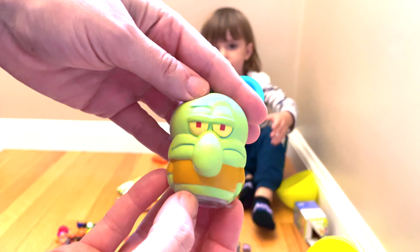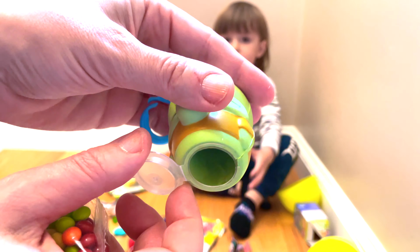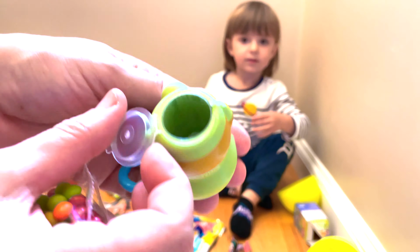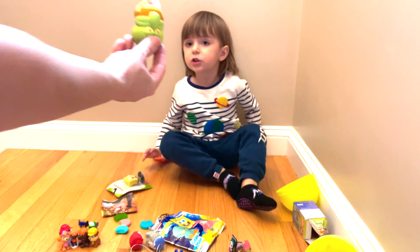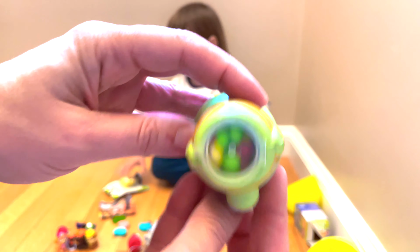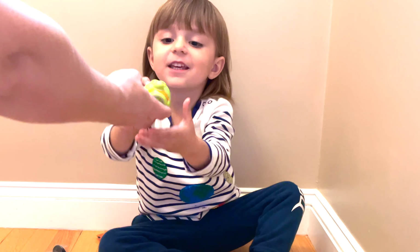He looks a little bit mad. So this is pretty smart. We have just a dispenser for candies. Ooh. Let's try it. So we're gonna blow the candy. I can't even close the lid. There were so many. There you go, Maxie. These are Max's candies now. He looks pretty mad. Do we have another toy to open?